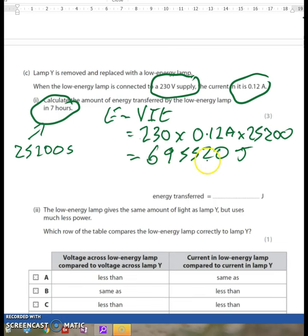that is too many significant figures. This answer is best given to 2 significant figures. You've got 2 significant figures in that amp there. You've got 2 significant figures here in the voltage. You've got 1 significant figure here. So if you round that up, that's going to be 700,000 joules. Now you can give that in standard form, but there's your answer, 700,000 joules.